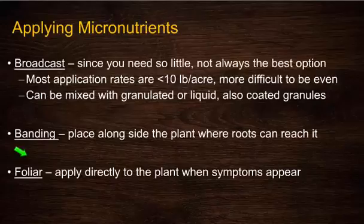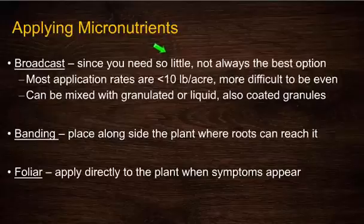So, different ways that you can apply micronutrients. You can broadcast them. The problem with broadcasting them, since you don't really need a lot, is that it's not the best option. Most application rates are under 10 pounds an acre, so it's kind of difficult to evenly apply it. You can mix it with granulated or liquid fertilizers, and you can also have coated granules. But again, since we don't apply so much of it, it's not always the best option to just broadcast across the whole area, especially if just certain parts of your field have a micronutrient issue.